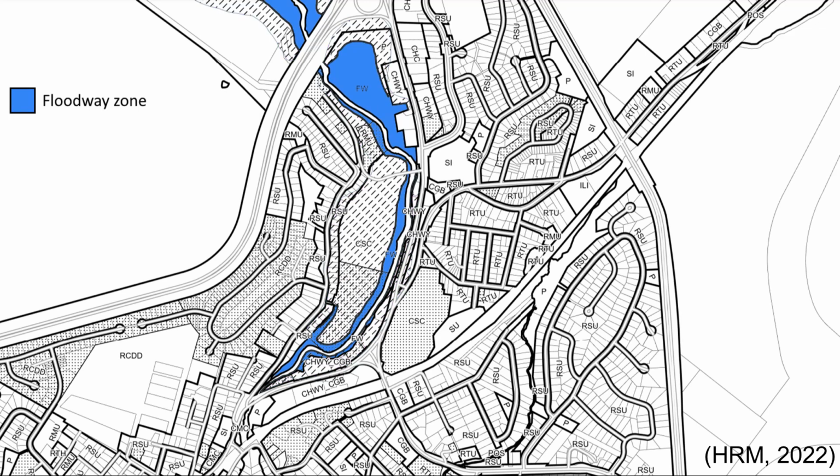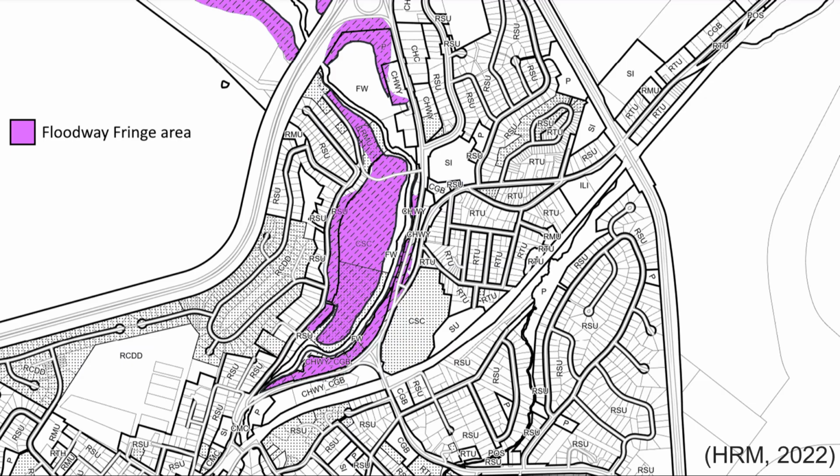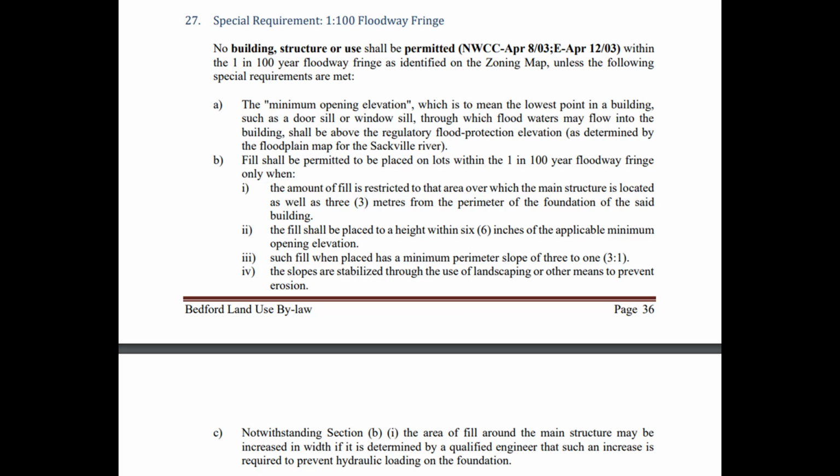Floodway zones include areas within the 1 in 20-year floodplain. These zones are mostly limited to recreational uses and infrastructure for water management. The floodway fringe area includes the areas within the 1 in 100-year floodplain, so flooding here is pretty rare, although it can happen. Floodway fringe areas don't restrict what kind of land uses can be developed, but they do require any new buildings to be flood-proofed.